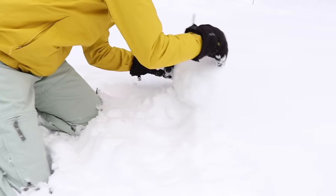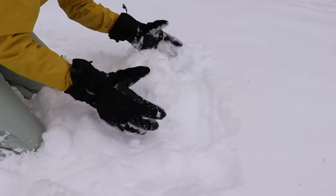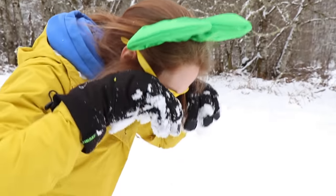Sometimes the snow packs really well, and other times it's kind of powdery. You like to lick the snow? It's kind of yummy. Oh boy.